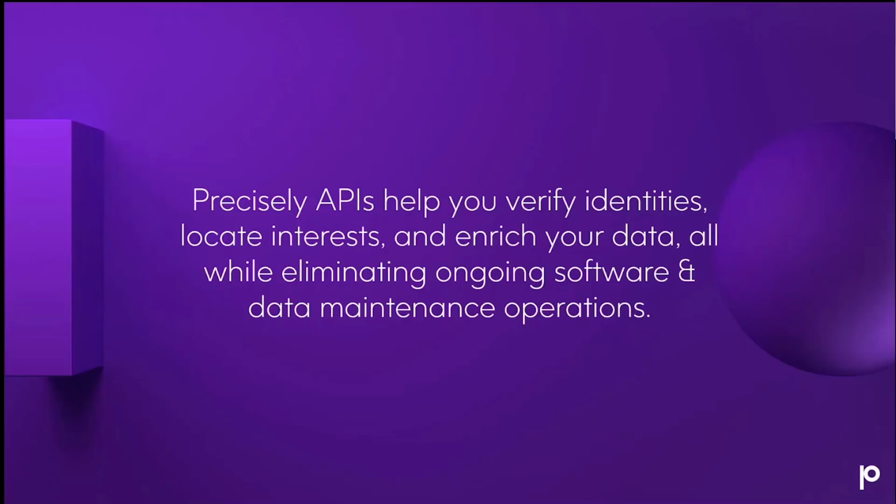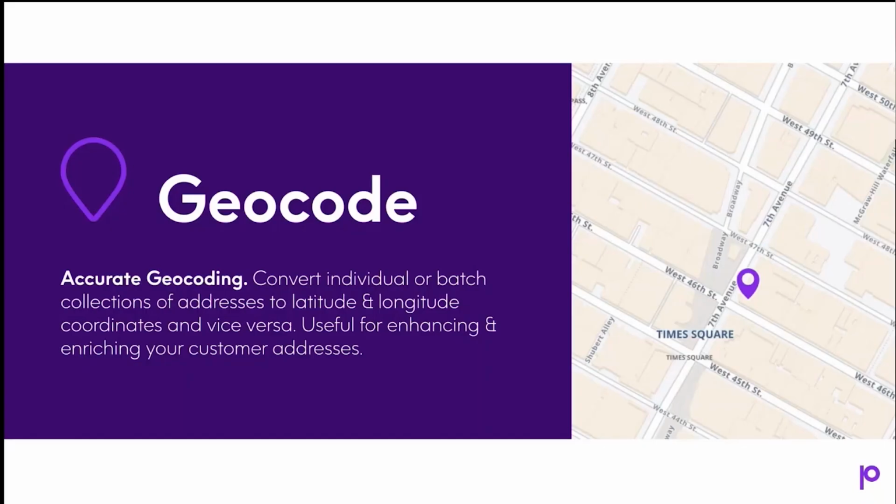Now, our APIs help you to perform all these functions: verify identities, locate interests, and enrich all your location data without you worrying about the maintenance and update operations. We'll discuss some of the many APIs that Precisely has to offer in further slides.